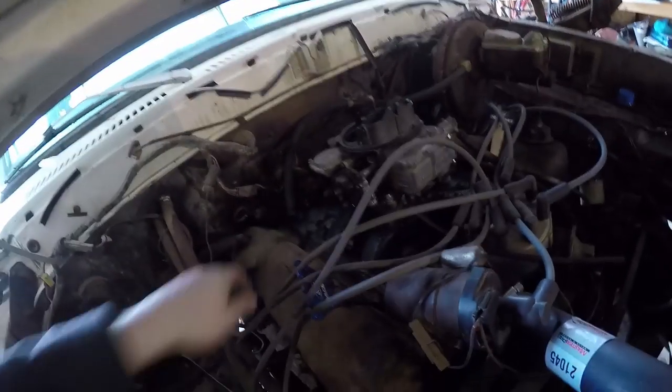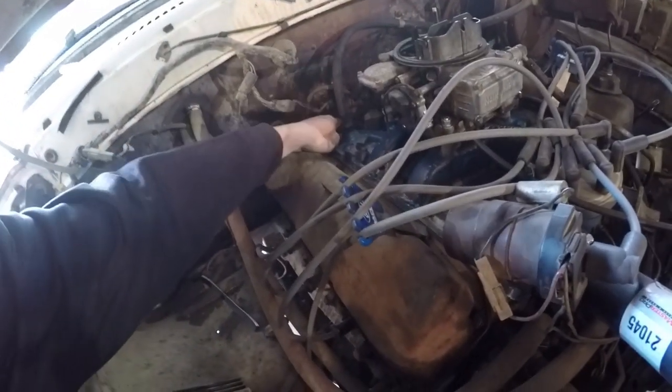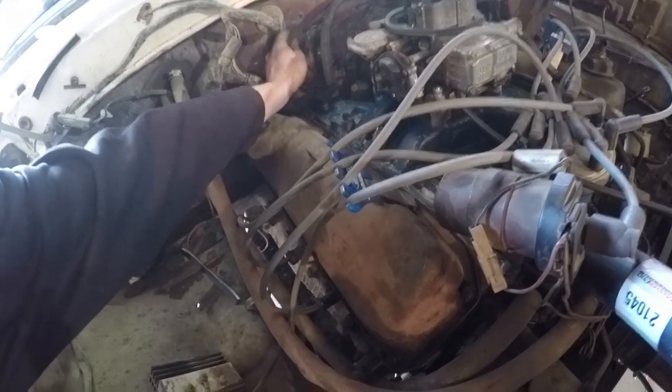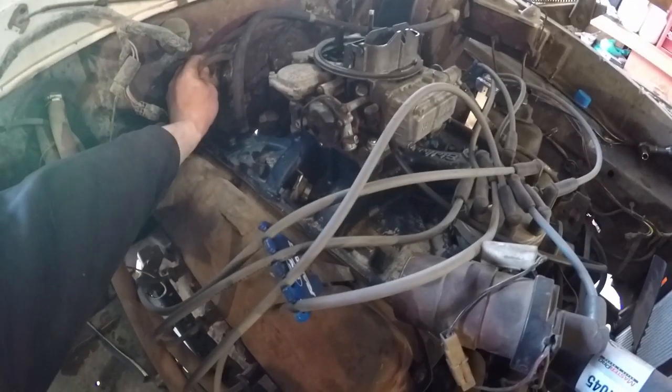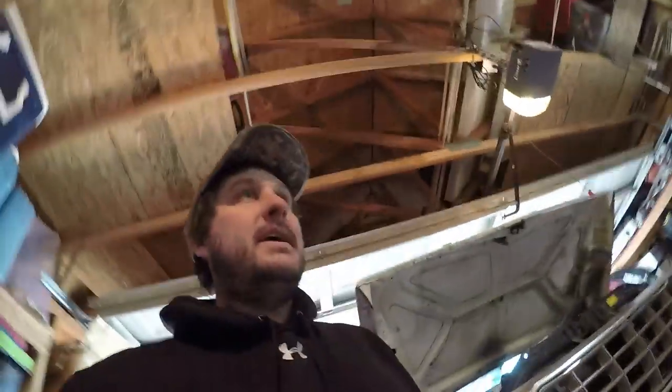What I want to do is cut my brake booster line. Plug this back in like that. Cut it, I don't know, right there. See that? And T in with a T.